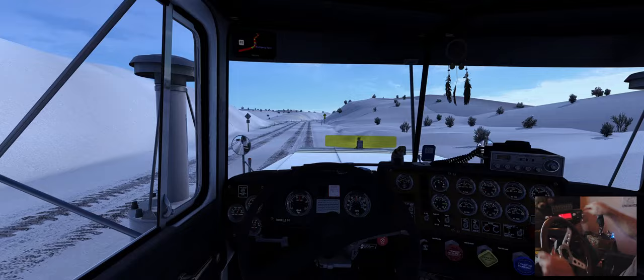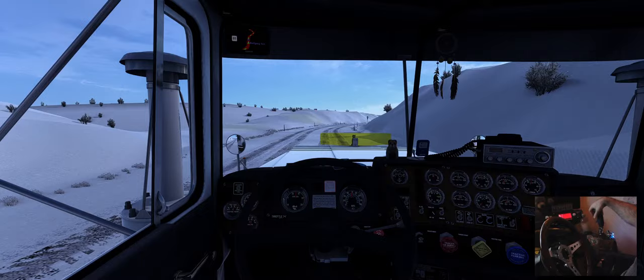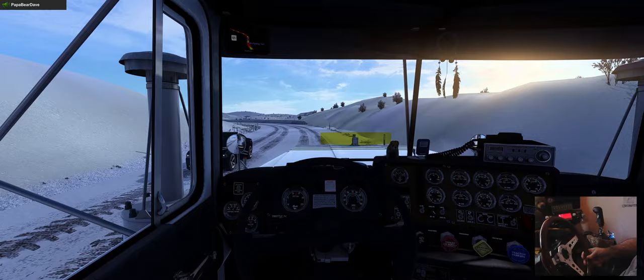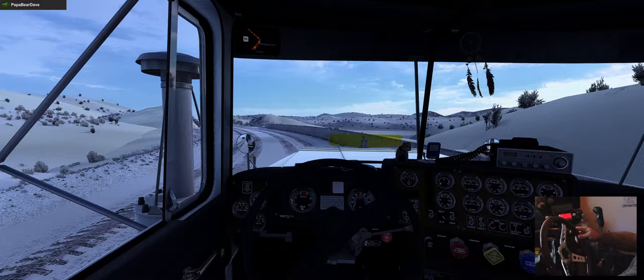Close. Did you almost hit the side of the road there? I kind of ended up doing that maneuver because I didn't want to slip, so I don't know how far away I was from actually slipping, but I let it go as far as possible out to the right.